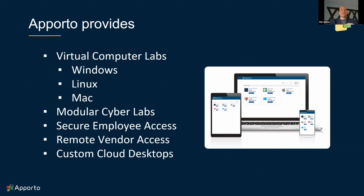Yeah, so the menu of services that Apporto provides address all of those different concerns and trends, and we have a very similar matching set over here in North America as well. So what we've got on offer are virtual computer labs, as Phil mentioned earlier, where we can deliver Windows, Linux, or Mac-based full desktops or just individual applications. Modular cyber labs, which I'll show you. This is the platform for delivering cybersecurity classes, any kind of server administration classes. Really, it's an isolated environment for students to learn hands-on how to work with servers, networks, appliances, etc.